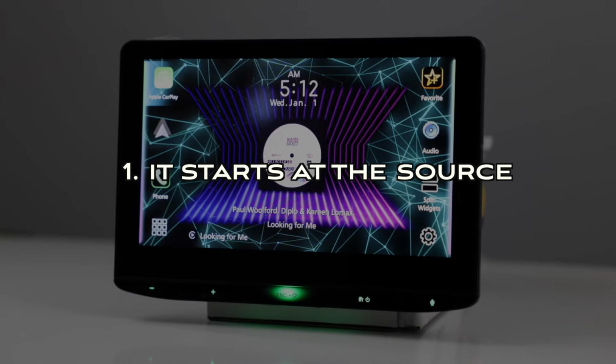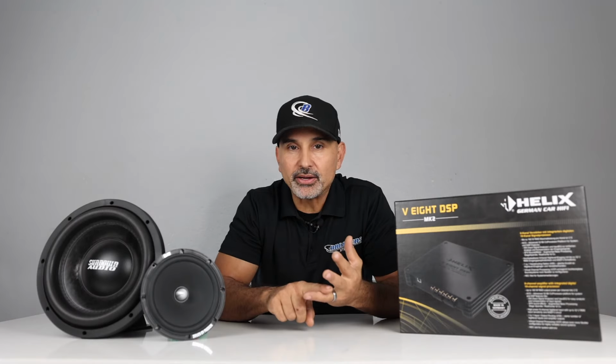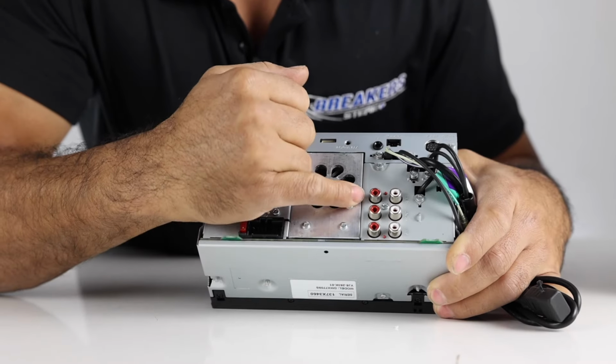Number 1, it all starts at the source. No matter how much you spend on speakers and amplifiers, if the source, where the music starts, which is the head unit, is not good, then you're wasting your money. Invest in a head unit with 4 volts or higher on the RCA pre-outs. The cost difference is minimal.